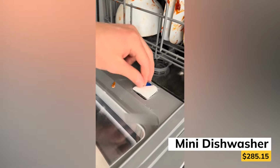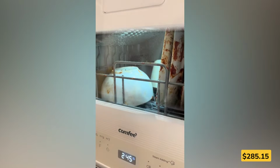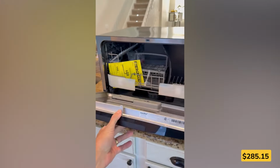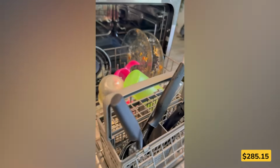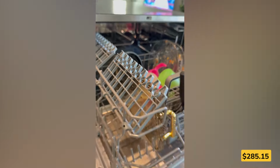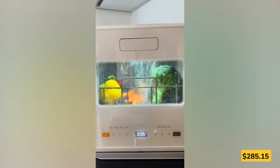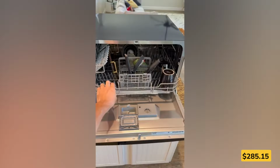Who says you need a big kitchen to have sparkling clean dishes? This mini countertop dishwasher does all the heavy lifting in a tiny frame. It runs on a built-in 5-liter tank, so you don't even need a water hookup, just fill and go. 6 wash programs handle everything from baby bottles to glassware, and the 360-degree dual spray reaches every corner. With high temp washing and air dry mode, your dishes come out spotless and ready to use.